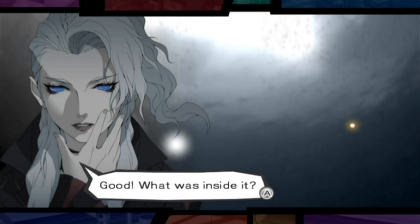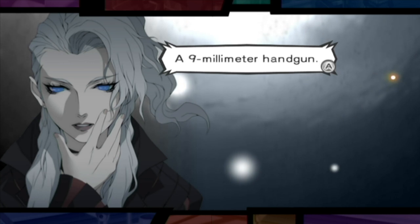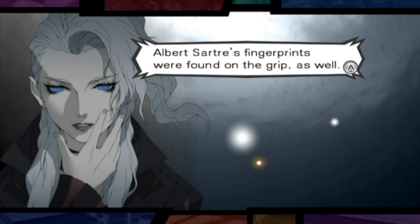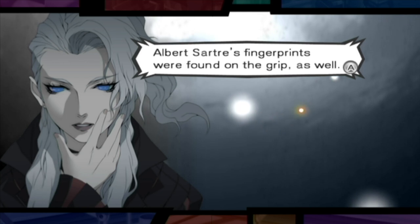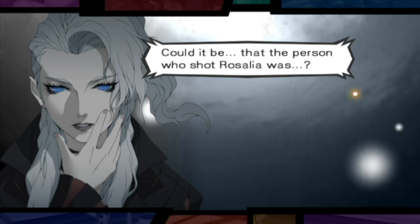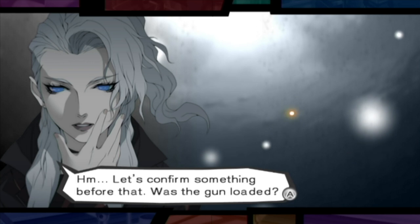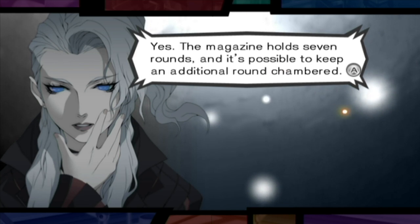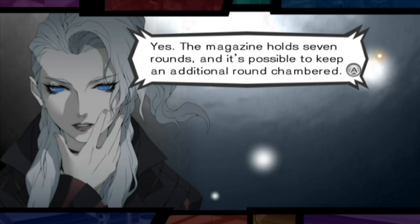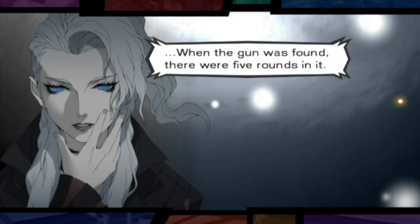Good. What was inside it? A 9mm handgun. Oh, shit! Albert Sartre's fingerprints were found on the grip as well. Why would he do that? Could it be that the person who shot Rosalia was... Let's confirm something before that. Was the gun loaded? Yes, the magazine holds 7 rounds, and it's possible to keep an additional round chambered. When the gun was found, there were 5 rounds in it.